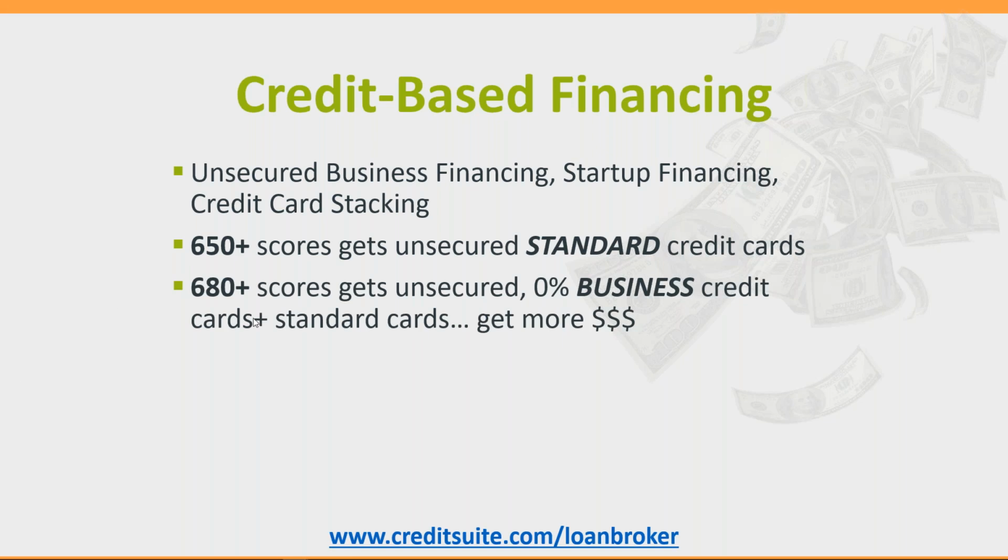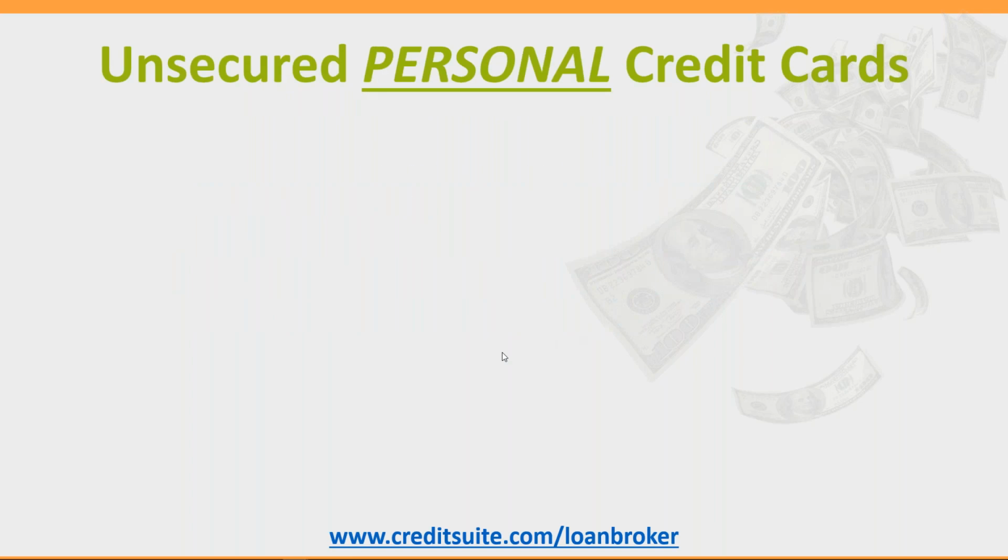We're going to talk about both programs, but for the most part, the biggest difference between these two is that you can get a lower score and it's easier to qualify with the standard cards. With the 680 plus, you need better credit, but these will help you build business credit at the same time, as we'll talk about.